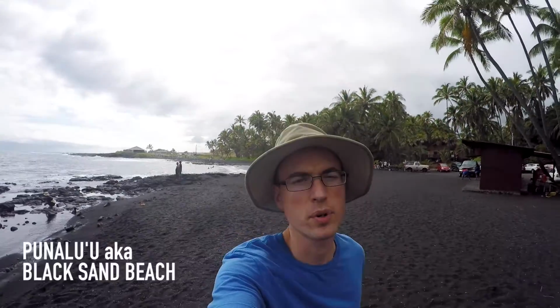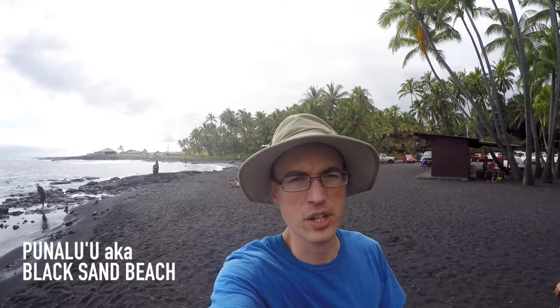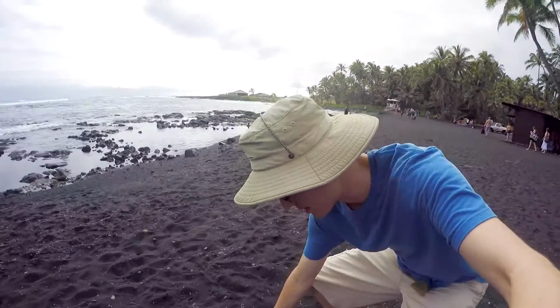So we're here at Punalu'u Black Sands Beach. We've decided to stop over here briefly on our trip back to Volcano. Unlike the Green Sands Beach that we were on earlier, this beach is incredibly crowded, so we don't like it quite as much. But it definitely has exactly what its namesake is.